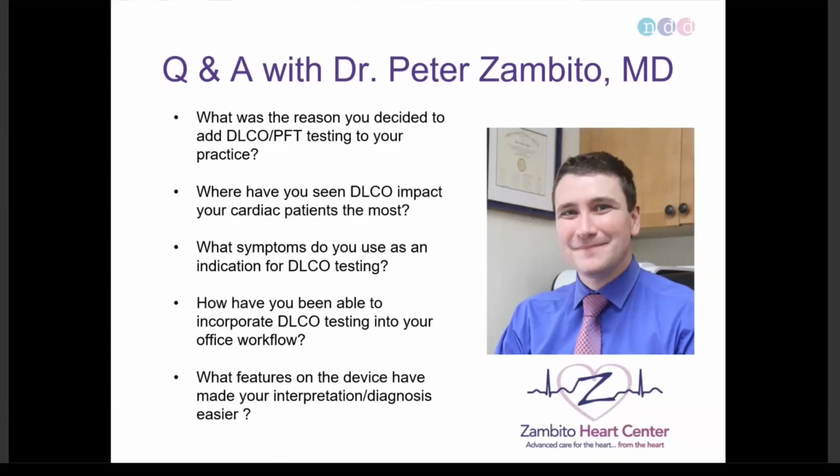Okay. So with that, I know. So, absolutely. Can you hear me still? Yes. Okay, perfect. And I know you talked about dyspnea as being one of the symptoms that you're using for an indication for DLCO. Are there other symptoms you're also looking at when you decide that DLCO might be something that would be useful with that patient in your office?